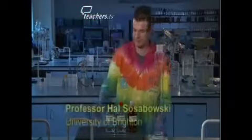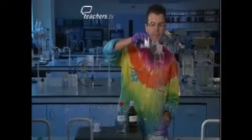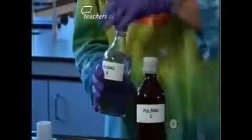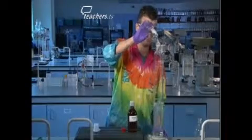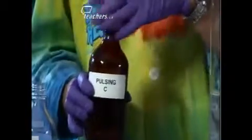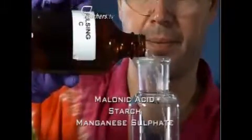We mix three liquids. Solution A, hydrogen peroxide. Solution B, potassium iodate with sulfuric acid. And finally, solution C, a mixture of malonic acid, starch, and manganese sulfate. As you can see, the colour's already changed.